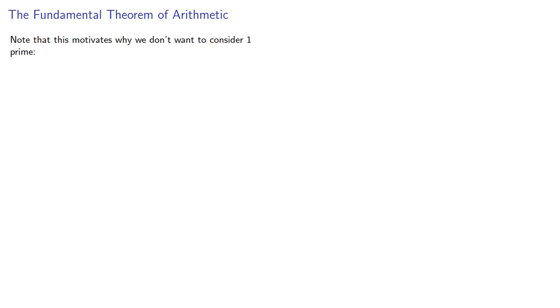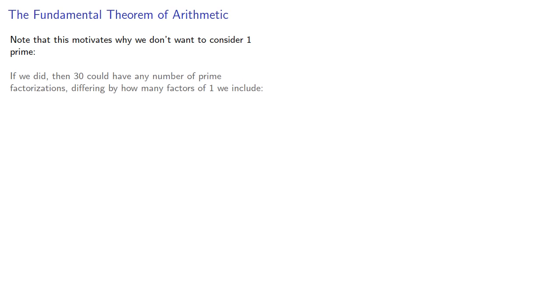It's worth noting that this also motivates why we don't want to consider 1 to be prime. If we did, then 30 could have any number of prime factorizations, differing by how many factors of 1 we include.